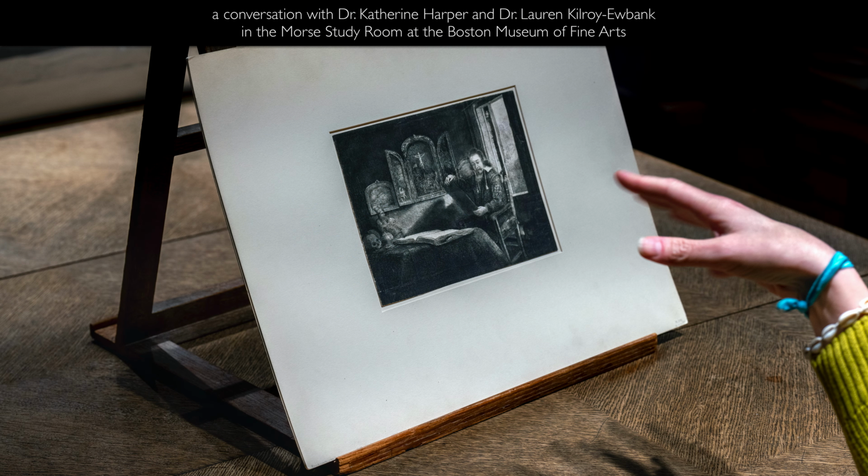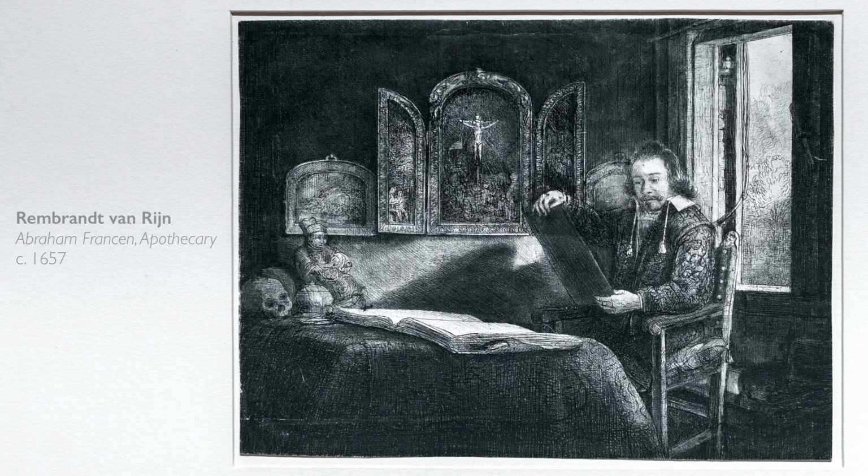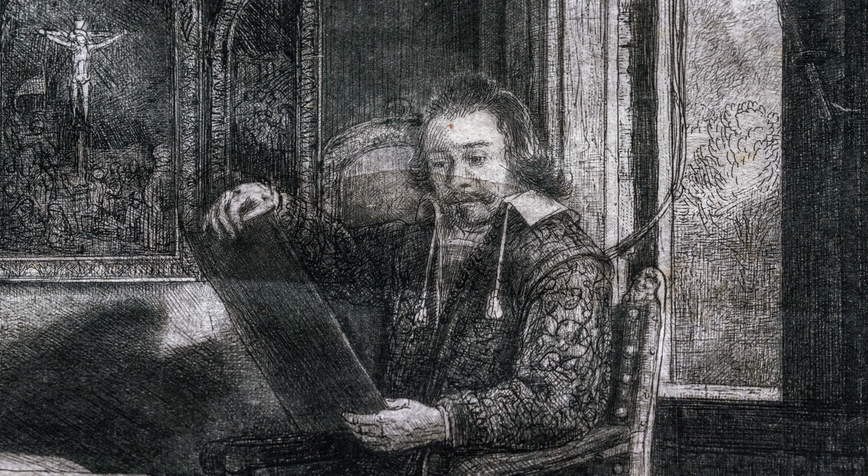We're in the Morse study room at the Boston Museum of Fine Arts, and we're looking at a print by Rembrandt showing his friend and the collector, Abraham Francen, surrounded by luxurious objects in his study. The print was executed around 1657. It's this personal, intimate moment between a man and his collection. And he doesn't even acknowledge the viewer. He's looking down at what might be a print or drawing that he owns.